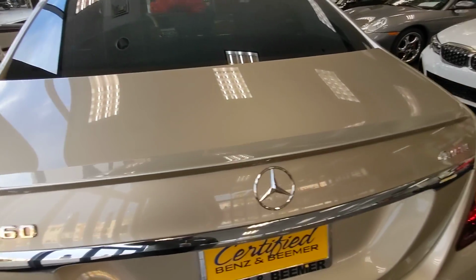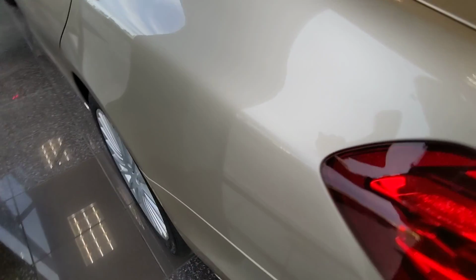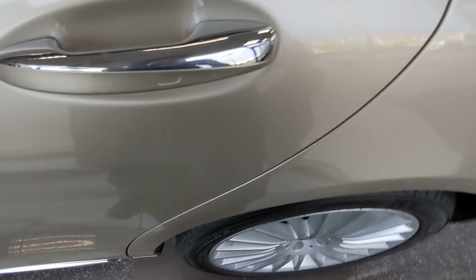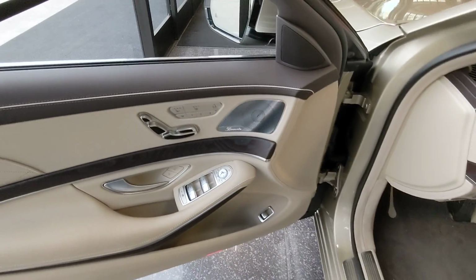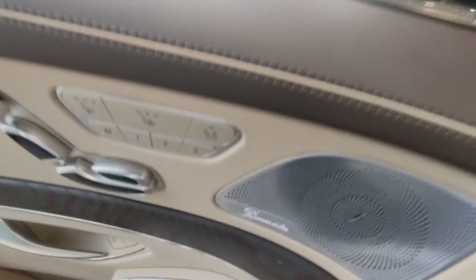nice little spoiler. Heated and ventilated and massage seats.